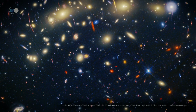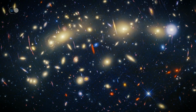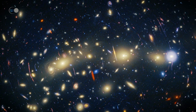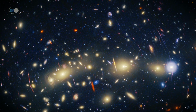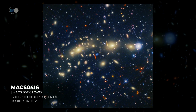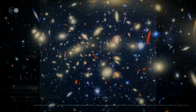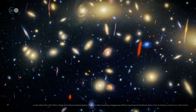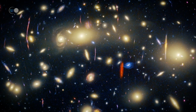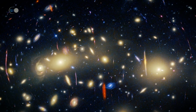The image before your eyes is considered one of the most complete views of the universe ever obtained. This image has been reconstructed using James Webb and Hubble images. It shows the MAX 0416 galaxy cluster, 4.3 billion light-years away. More precisely, MAX 0416 is a pair of colliding galaxy clusters which will eventually merge to form an even larger cluster.